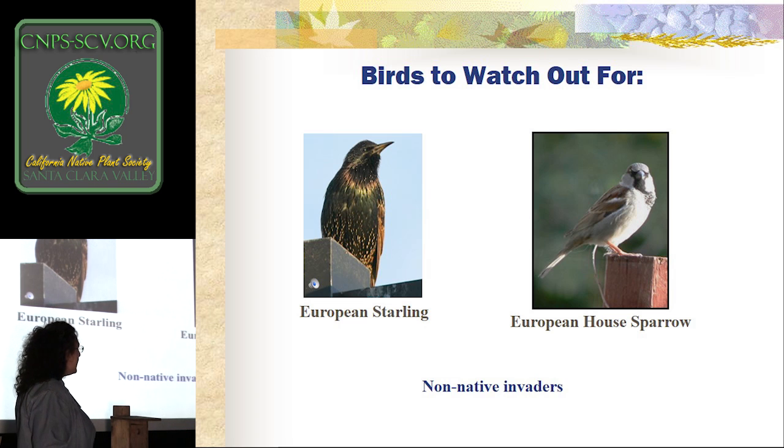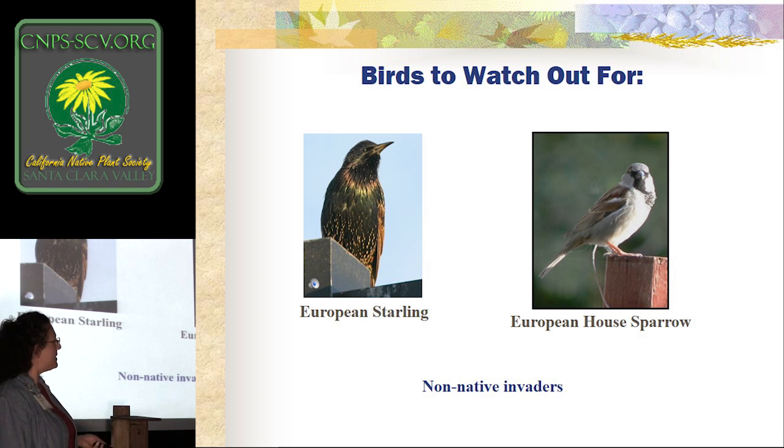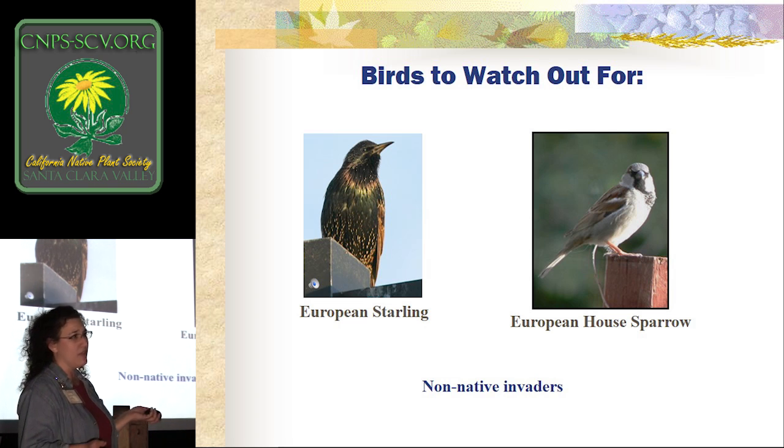And there's a reason why the European house sparrow gets that name, because it's very, very well adapted to humans. It's adapted to the ornamental plants that humans in this area in particular tend to plant. It's very well adapted to eating the trash. It's very well adapted to using weird things that I've seen, ribbons and tinfoil and yarn and all sorts of funny things, bottle caps in their nests. They will use anything that they can grab in their nest.